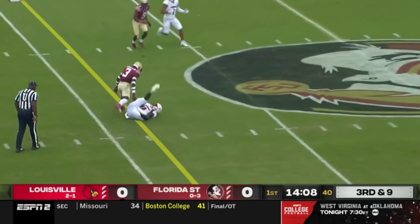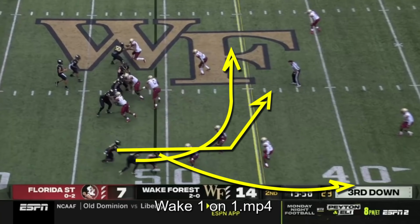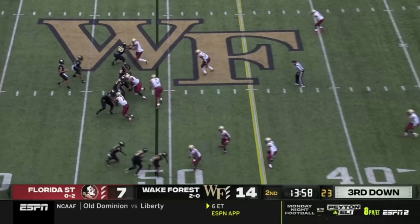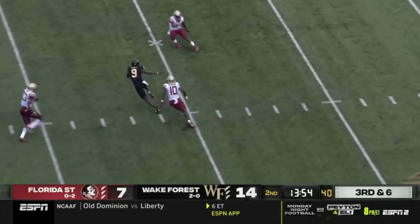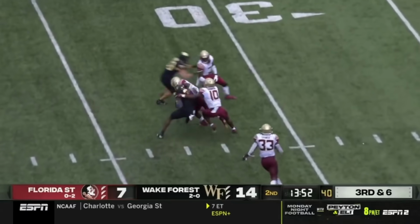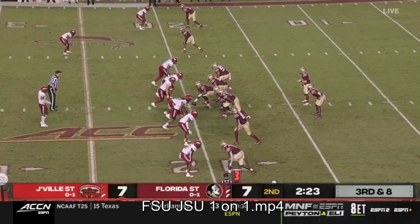Wake's game plan was a little bit different. You can see them come out into this bunch set and run these crossing patterns, which gives a similar feel to the slants we saw before, but now they have extra pick routes that get even more space in the open field. Meanwhile, Florida State has been completely unable to win these one-on-one matchups they need on third and long.